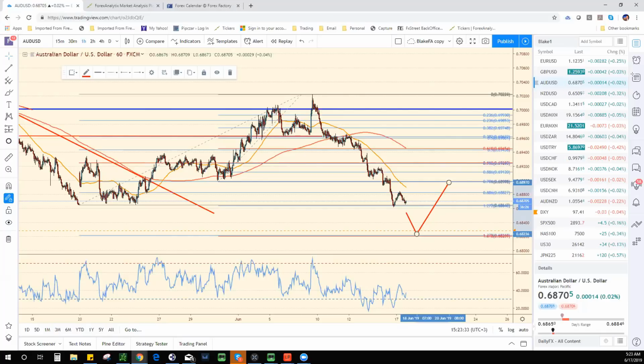So right now, I'm looking for a dip in the Aussie dollar to 68.25, because I think if I can buy it down there, I've got very manageable risk for a potential long in the Aussie, and then I get to play it back to the upside. So that's how I'm planning the Aussie trade.